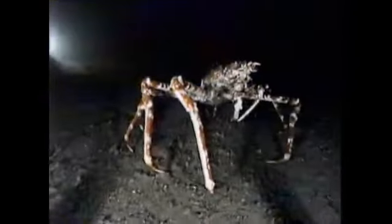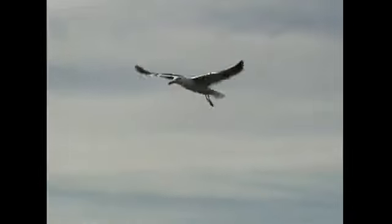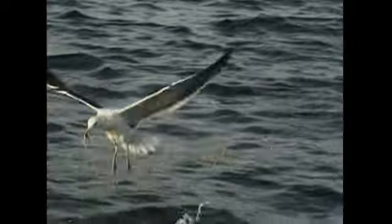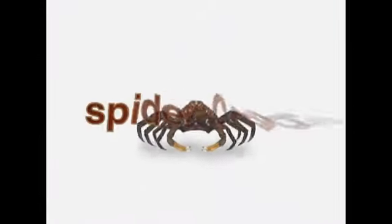But what puts you in such a hiding mood? Seagulls, of course. You're his favorite food. If he decides to swoop and grab you, hide, because that's what spider crabs do.